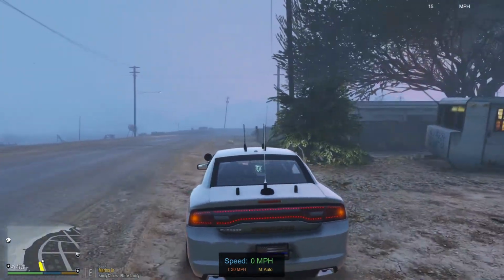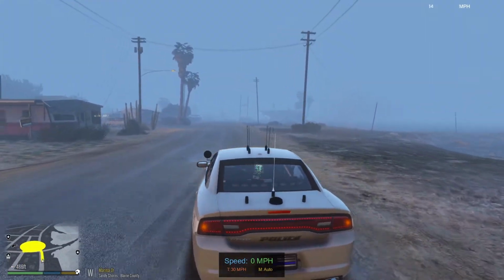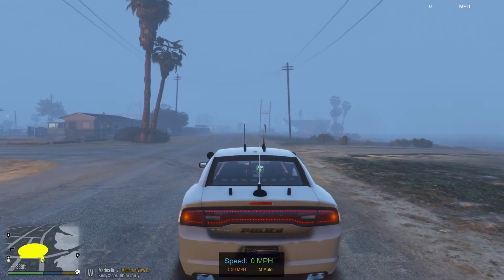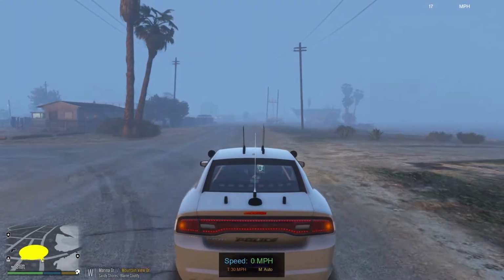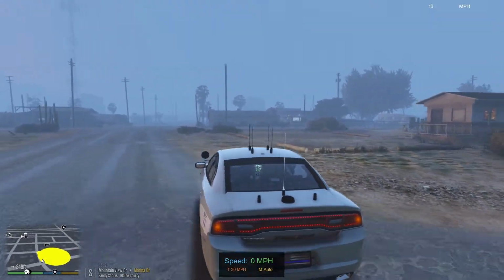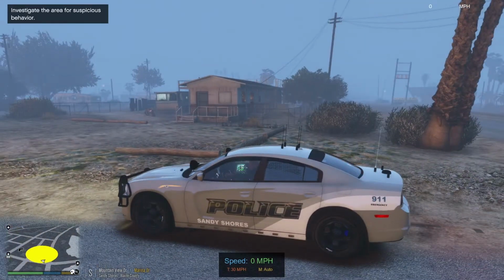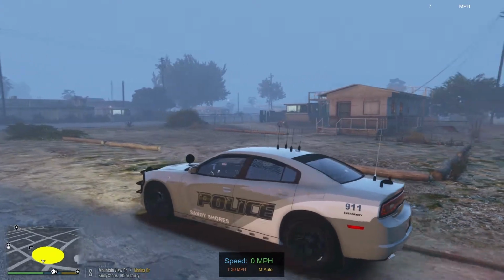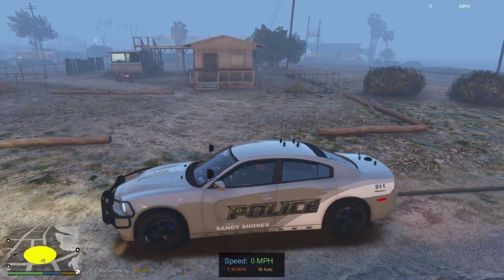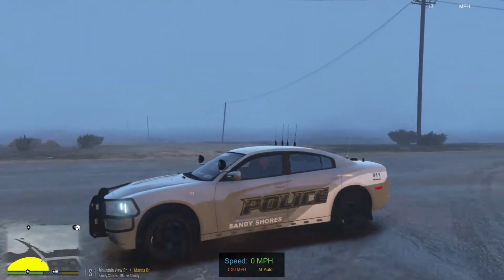Alright, so we have someone reporting a possible trespassing over here, so we'll see what's going on. 923, show me on scene. Okay. So, alright, we're going to investigate the area. Alright, so we are going to look for anybody who is not supposed to be around here. There they are. 923, I got one running westbound. There he goes.